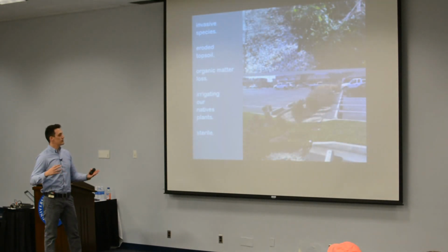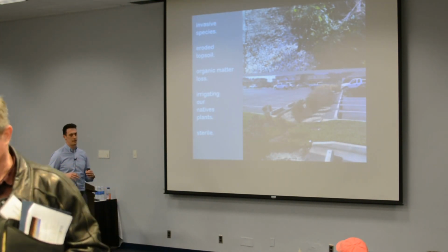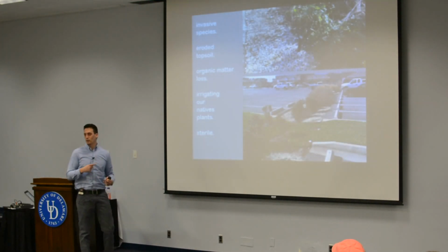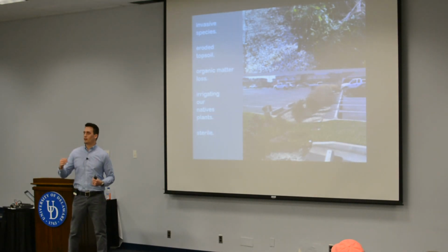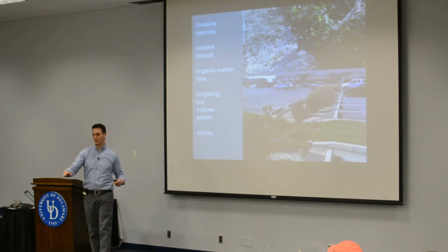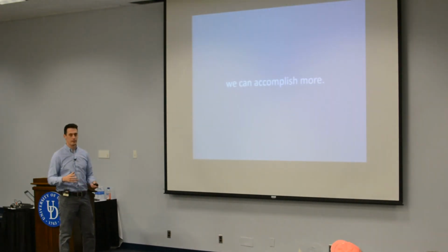All right, here's another example of where we were a little bit off with the maintenance and organic compounds going in these facilities. We're having to irrigate them. We're irrigating native plants in our bioretention facilities. So not only are we creating a facility that's not functioning, now we're putting potable water into the system just to keep it alive. We can accomplish more.